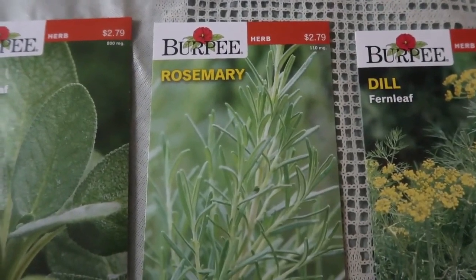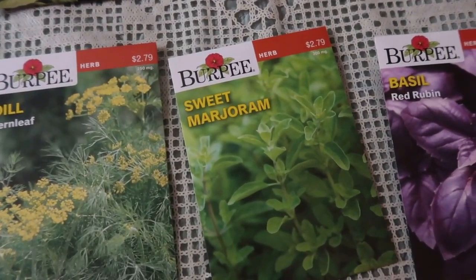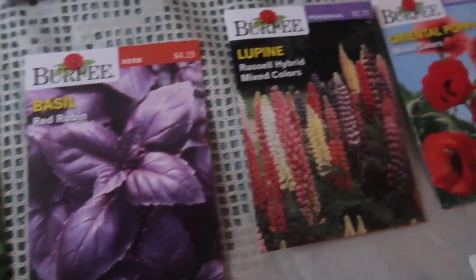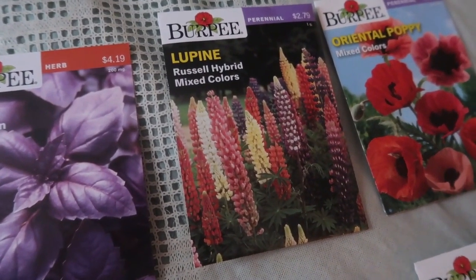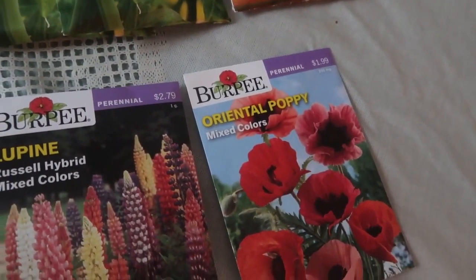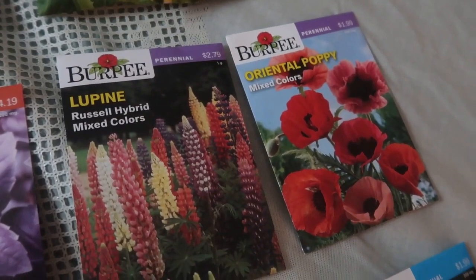rosemary, dill, fern leaf, sweet marjoram, basil, red rhubarb, lupins. Lupins, that's going to be my perennial. And oriental poppy, that's a perennial as well. So those are the only two perennials that I selected.